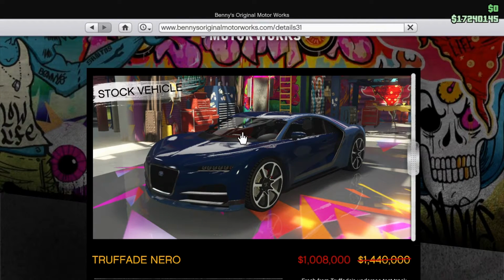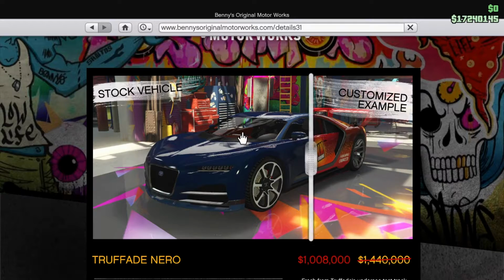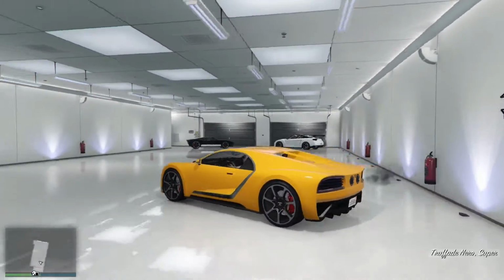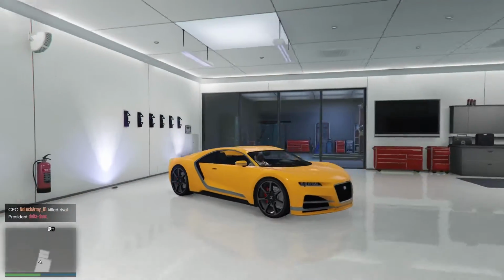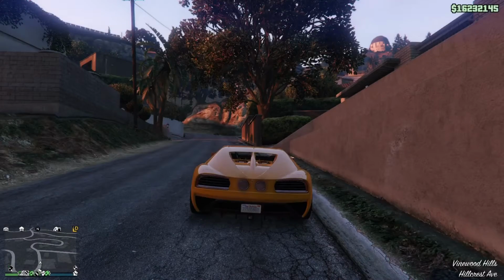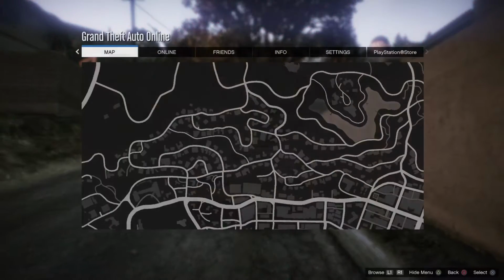Hello everybody, it's Megalithic here, otherwise known as Puglo Escobar, and today we're going to be taking a look at the Truffade Nero Custom, don't you know? Retailing for a price of $1,440,000 plus the upgrade, which we'll come to in a moment, ladies and gentlemen, and I'm sure you'll agree, it looks more threatening than an intercontinental ballistic missile now, doesn't it? Okay, so let's get going, shall we, ladies and gentlemen?